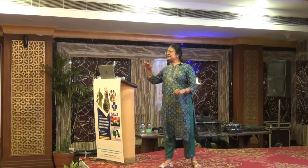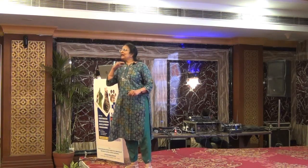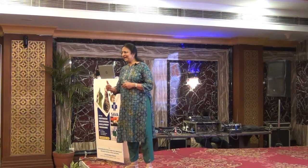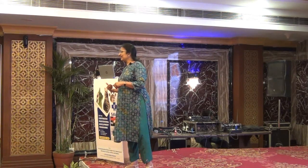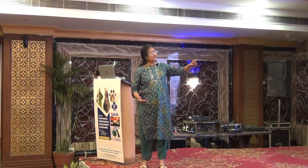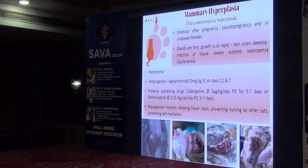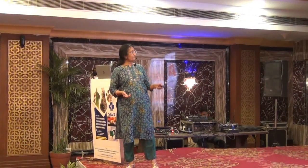See, because these hyperplasias are progesterone dependent, if I'm going to give an antiprogestin such as aglepristone, for some reason mifepristone doesn't work so well in cats. So that's why the importance is given more to aglepristone in felines than in canines. The dose is around 10 milligram per kg subcutaneous on days 1, 2 and 7. Now if there is increased milk secretion, go for an antiprolactin drug at the dose rate of 5 microgram per kg for 5 to 7 days.